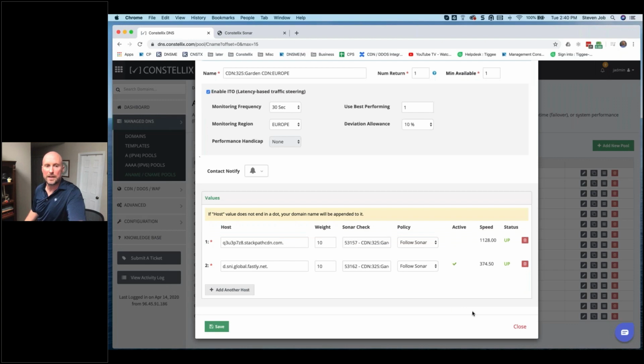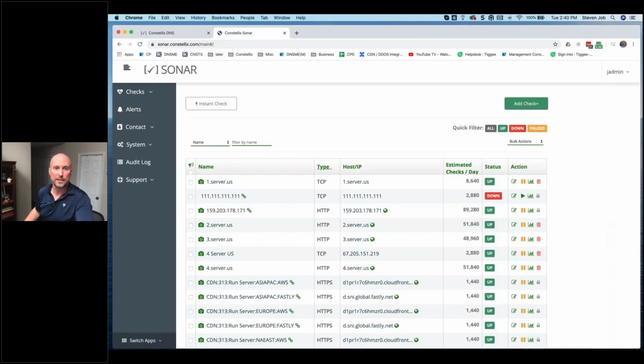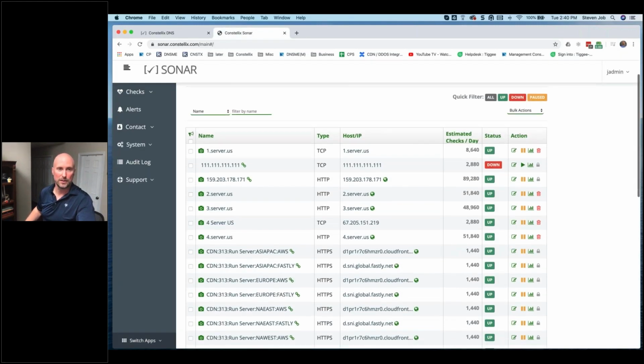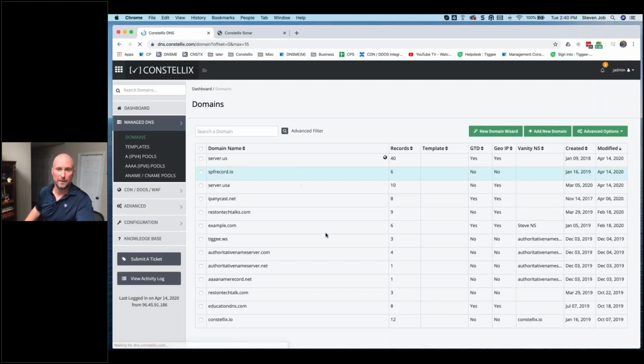And this is then going to be updated automatically whenever the Sonar monitoring changes. We're going to then monitor and update DNS, right? And that's done with what we call pools. So in every single region, you have your DNS configuration. Let me go in there.